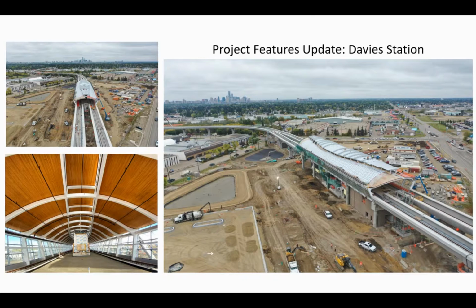You can see a lot of that in the photos here. That elevated portion takes you over Argyle Road. It also takes you over the heavy rail tracks for CN and CP. It takes you over Wagner Park, which is near Wagner School, and it also takes you over top of 75th Ave. So all of these are busy corridors. Obviously, with heavy rail, we need to create a separation. We can't have our tracks crossing their tracks at the same level for obvious reasons. So the city chose to go elevated in this portion. And that's the reason that we've now got an elevated station.